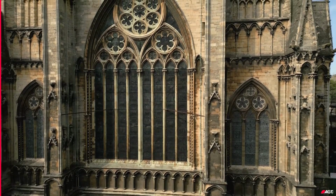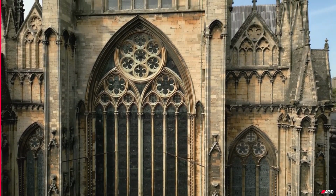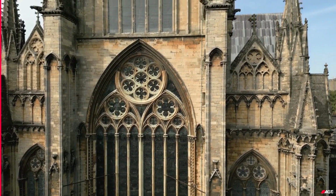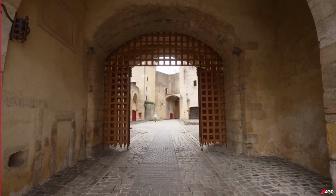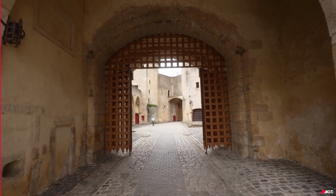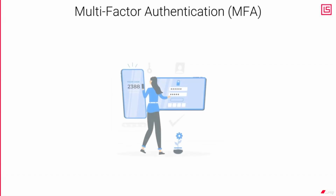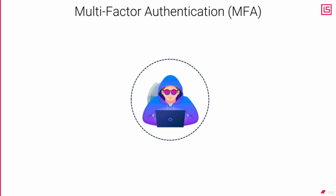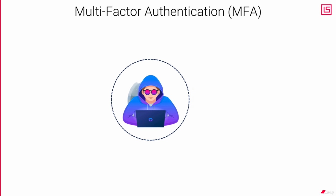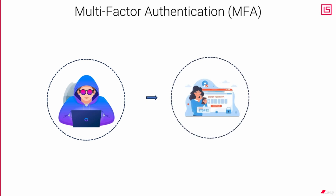Imagine a grand medieval castle. The main gate is secured by a sturdy door, but for maximum protection, there's an additional layer of defense: a massive portcullis. This portcullis acts as a powerful barrier even if an attacker breaches the outer gate. In the digital world, multi factor authentication plays a similar role. Even if a hacker cracks your password, which is the first line of defense, they'll still be thwarted by MFA, which requires a second verification code for access.